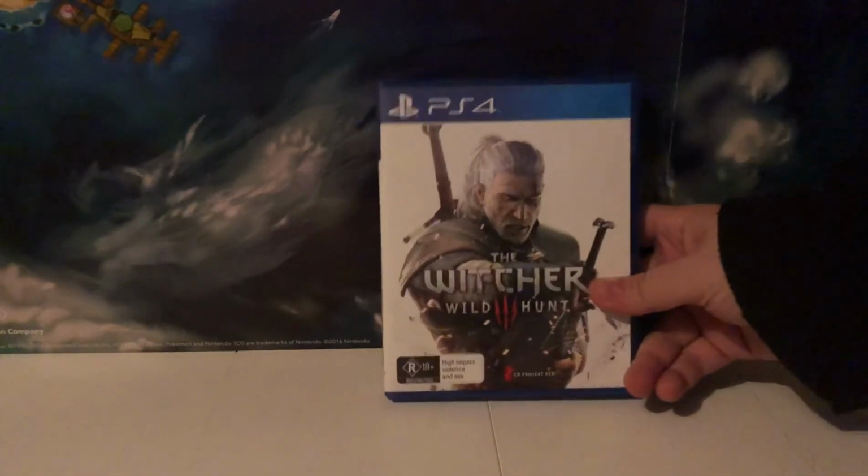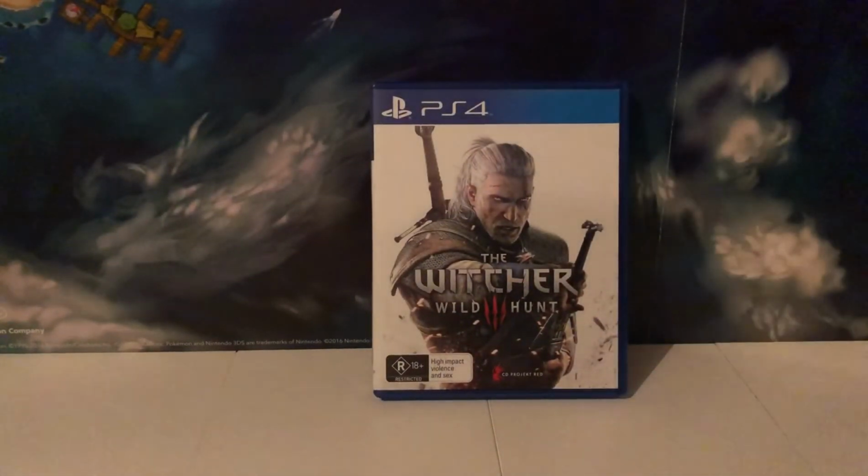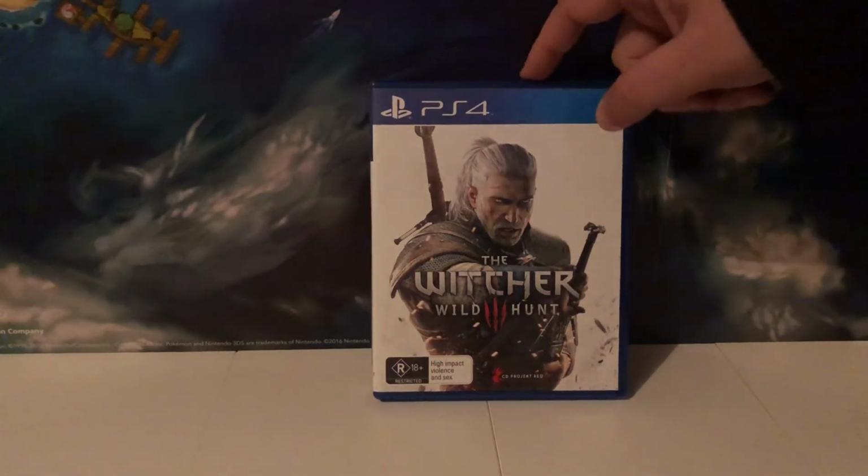The Witcher 3 Wild Hunt. I'm not a fan of the original or the second one. Well, actually, I never played the second one, to be honest. I wasn't a fan of the original, which kind of kept me away from playing or trying the second one. And I haven't played the third one either, but I do want to get into them because I've been told they are a lot better than the first one.